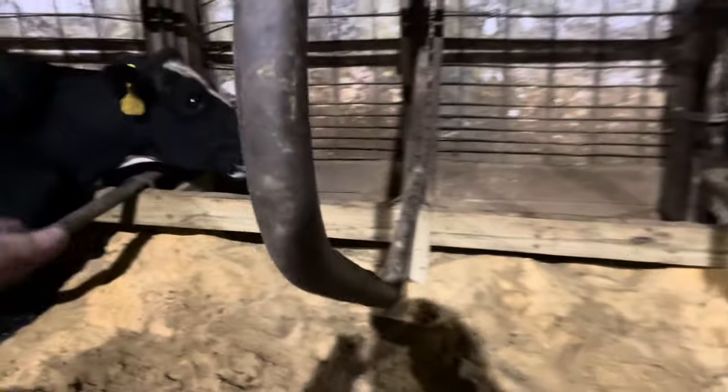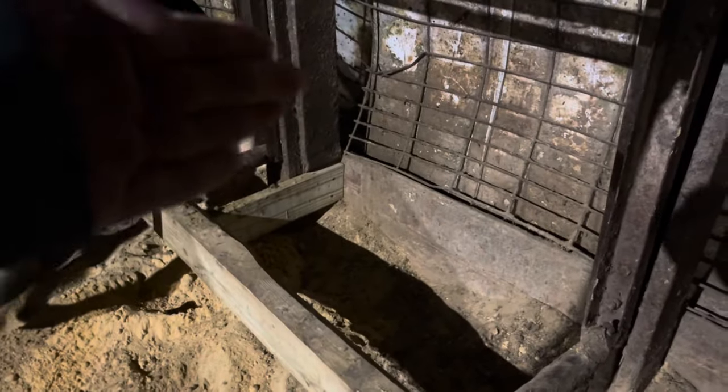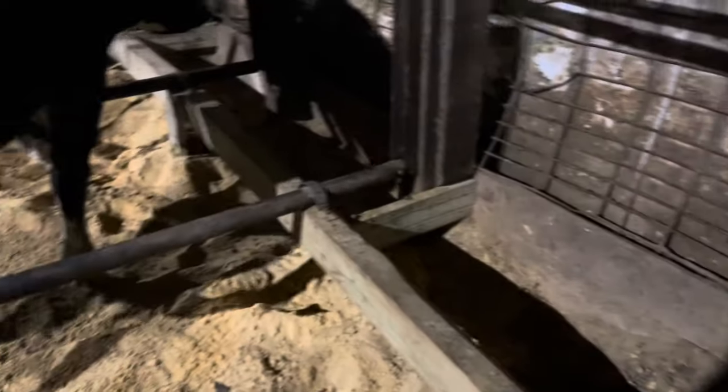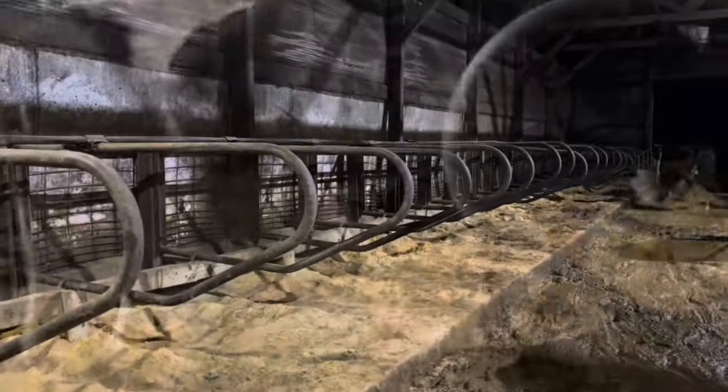Put these boards up here, kind of like the brisket boards. Put one going this way, the one going down, then they alternate. Keeps the cows back farther and less crap in the stalls, so that's good.